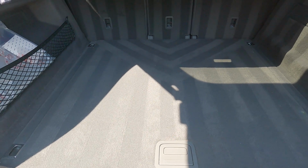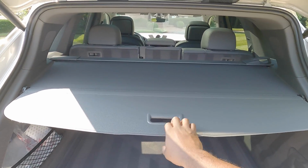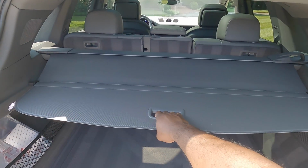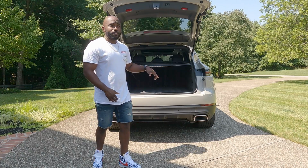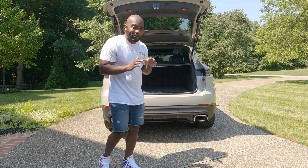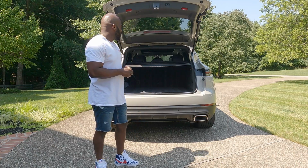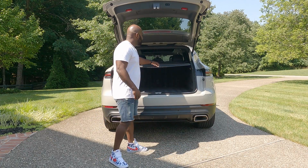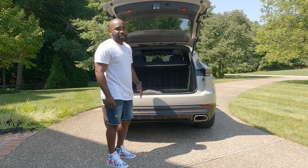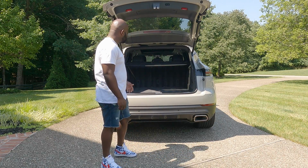Additionally, you also have a shade that comes out here. So, in case you're at the mall or you're shopping or anything like that, or you have some valuables back here, you can actually put this shade over there and it will get rid of those inquisitive people. They won't be able to see what you got back there. Really like this shade, really easy to use, really slick, goes away pretty quickly. You can also take it out if you need more space.